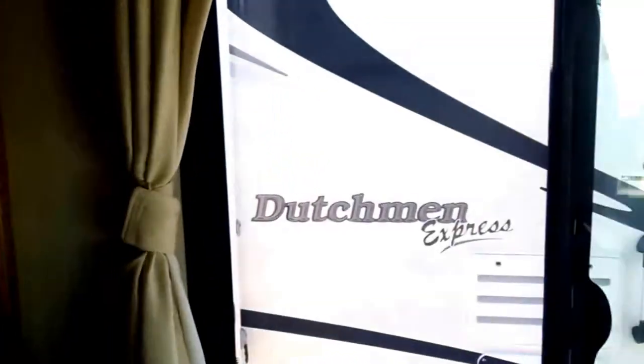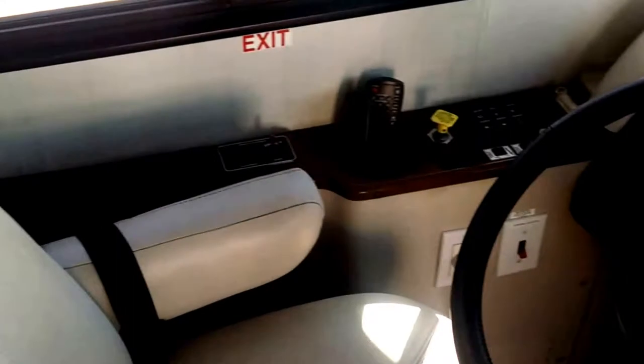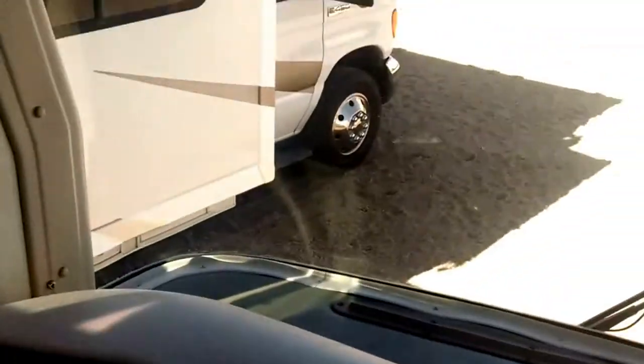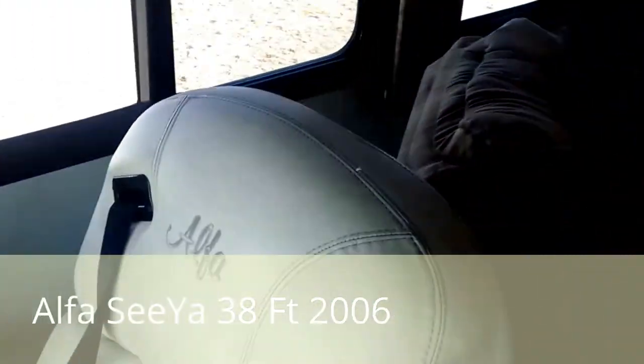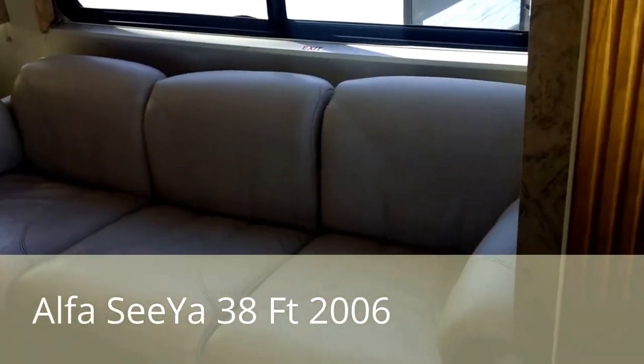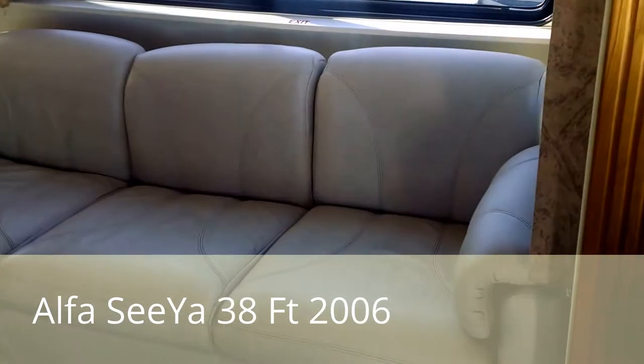This is the Alpha Sia, leather seats, air cushion system, television. Largest slide in the industry. Captain's chairs. Definitely a nice coach here. This sofa pulls out and you're sleeping on a leather bed. Feels just like this when it flips out. Again, industry standard. Look how deep that slide is.